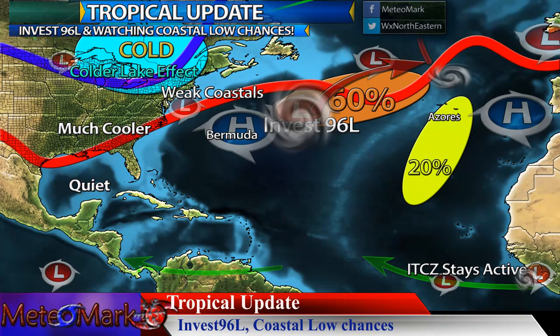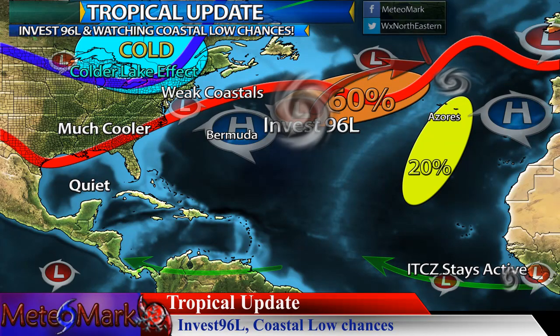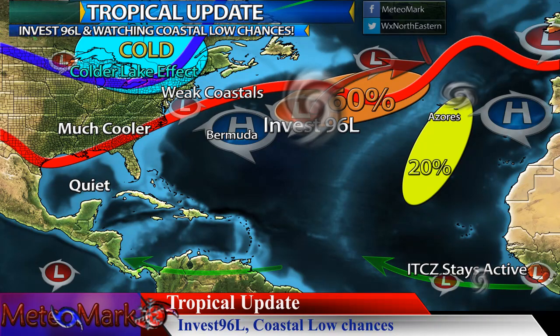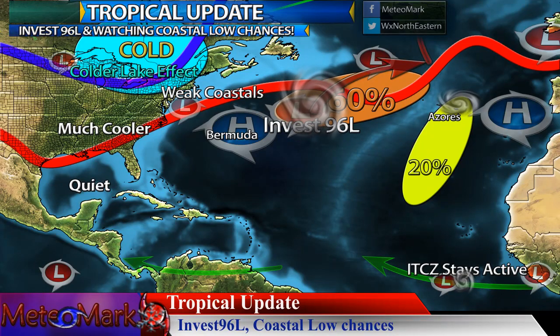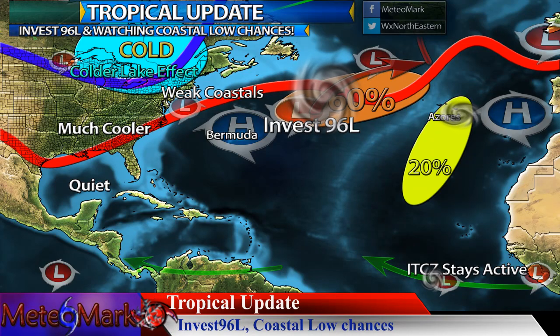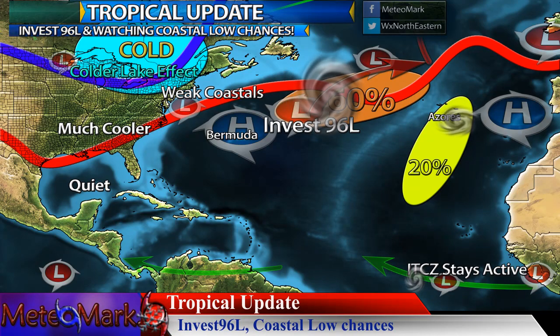All right, taking a look at the tropics here. There's that Invest 96L, well northeast of Bermuda, and heading away from the North American continent. Going to be mainly a problem to shipping as it strengthens and combines with a low-pressure system that will be forming off the southeast Canadian coastline here.